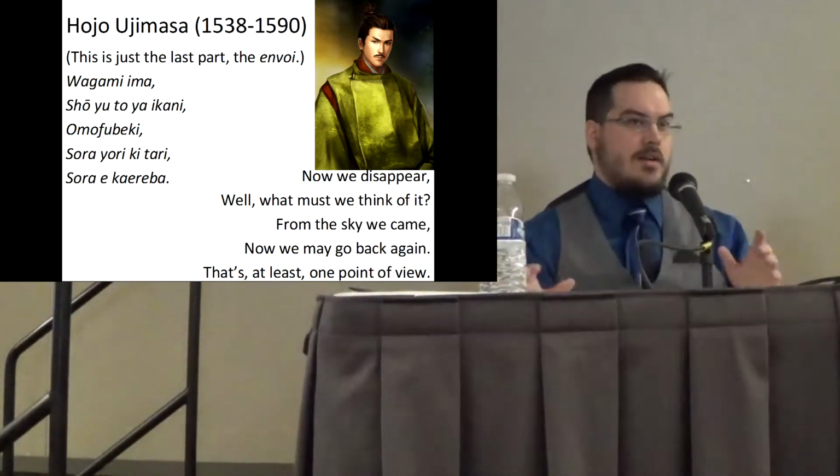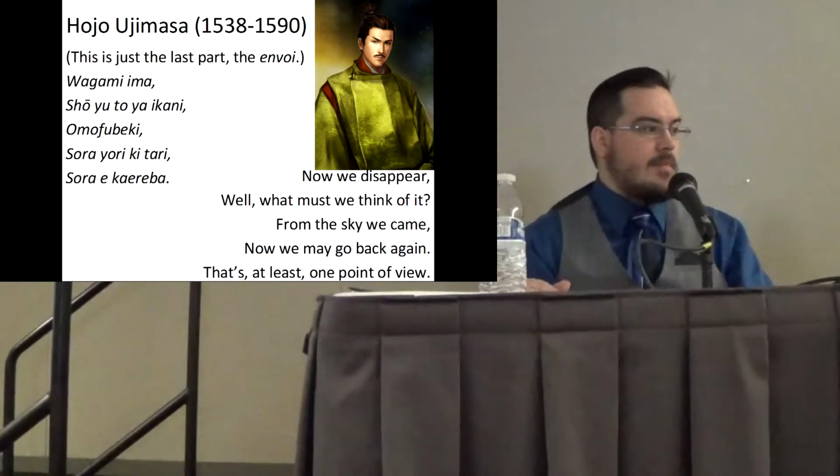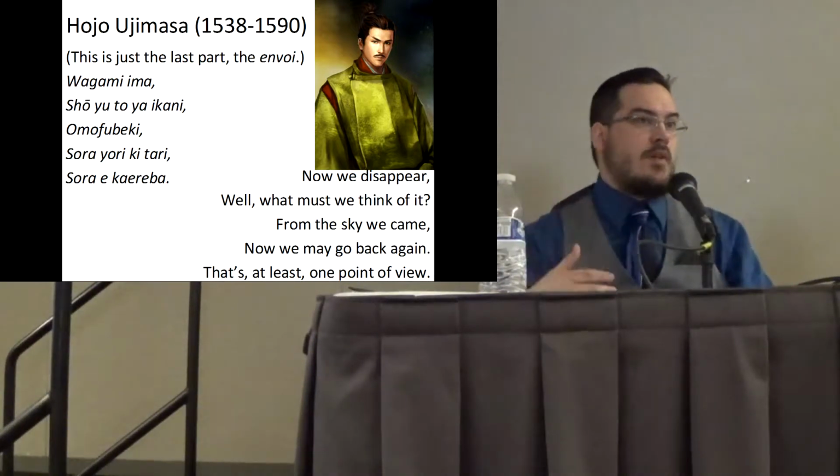Like I said, that is just the honka. That's just the last point. His death poem was an ochoka. This was before he committed seppuku after being defeated by Toyotomi Hideyoshi. Another example.